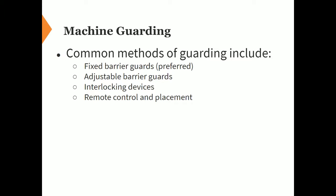Remote control and placement, which is where the worker never has to do anything in the machine. They press a button and basically the machine itself will move the part from place to place within the machine, and the worker never has to contact the danger zone.